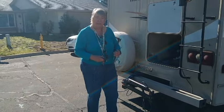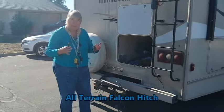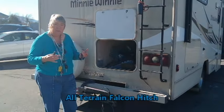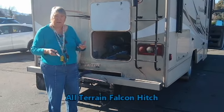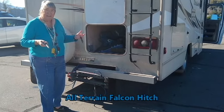Now I'm going to show you how I hook up my car to my hitch on my RV. I need these two pins, which will fit into little things in the car. I have an all-terrain Falcon hitch.